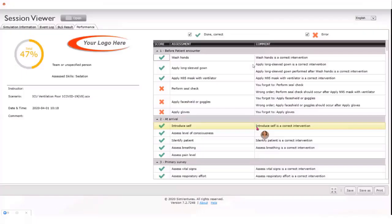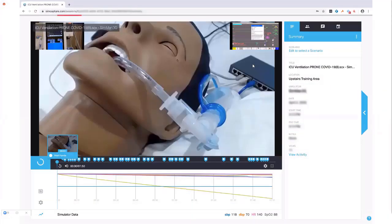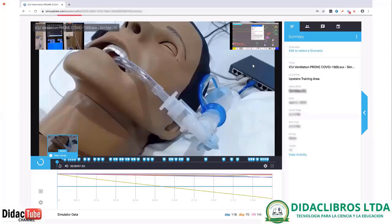As we go to debrief this time, let's have a look at the debrief file of what it would look like in SimCapture. You'll notice that along the timeline at the bottom, we can see all those events and we can highlight a particular event and go to that particular moment in care. As you can see, we've intubated this patient and we haven't secured the tube. That might be worthwhile bringing up in the debrief file. We also have the hemodynamics displayed in the bottom if we want to look to a particular moment in the care.